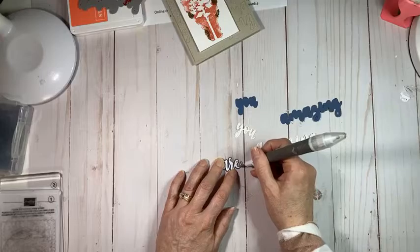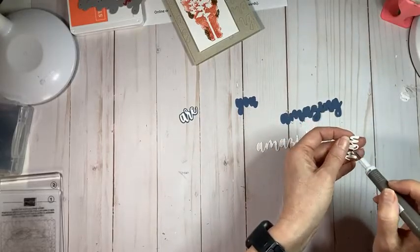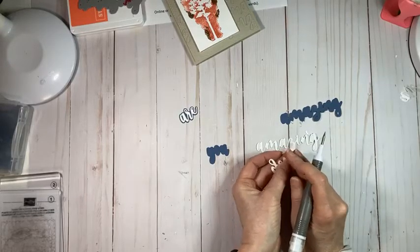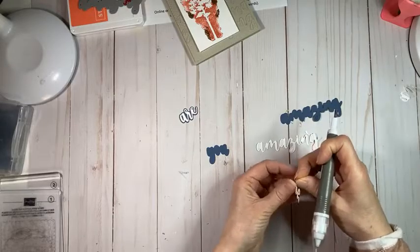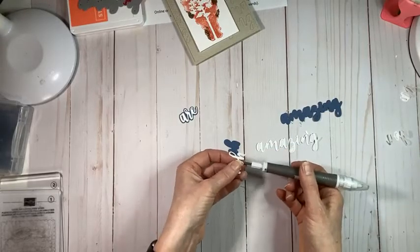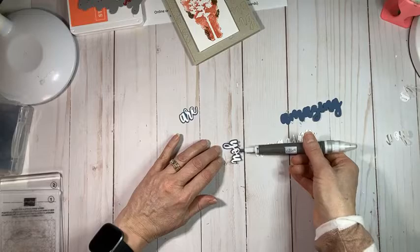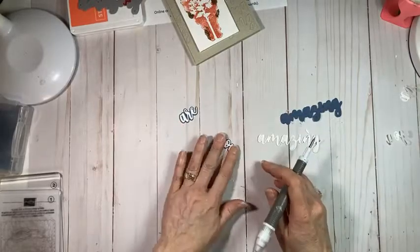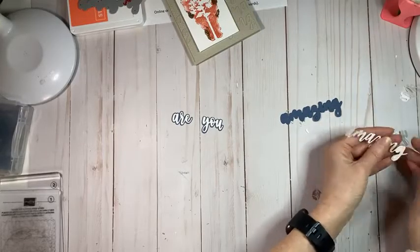Well, not bad for my first go. Okay. All right. Yep, that worked. Are you amazing? I'm doing it in that order. Are you? Of course. There we go. The hardest part of the sticker sheets is just getting them started, getting the peeling off. Okay. So something like that. Pretty close. I'm calling it good. And last one.